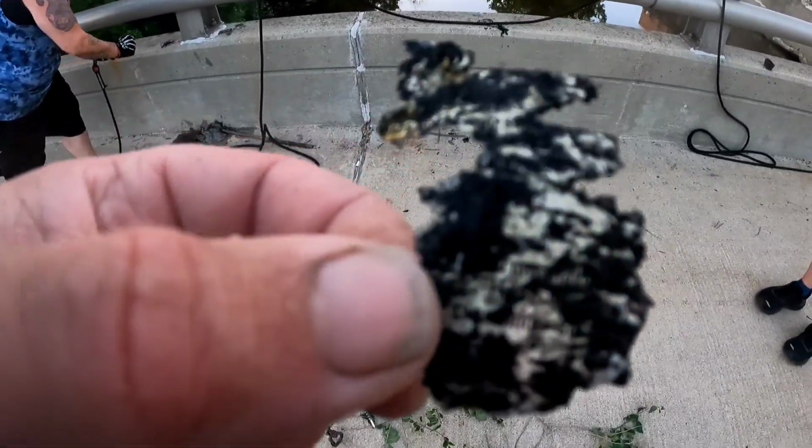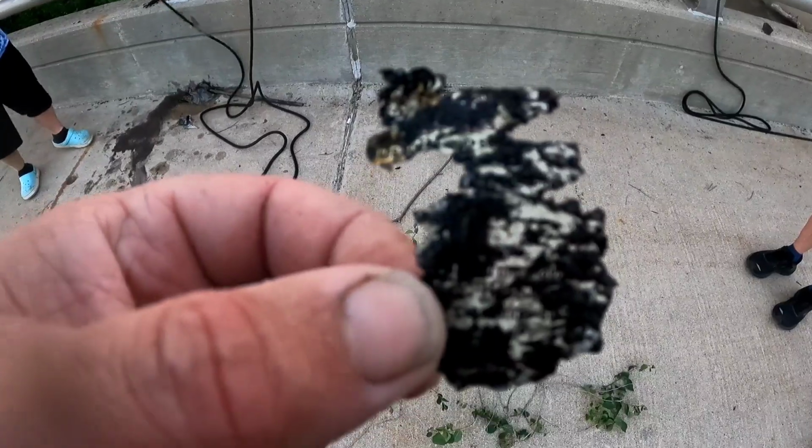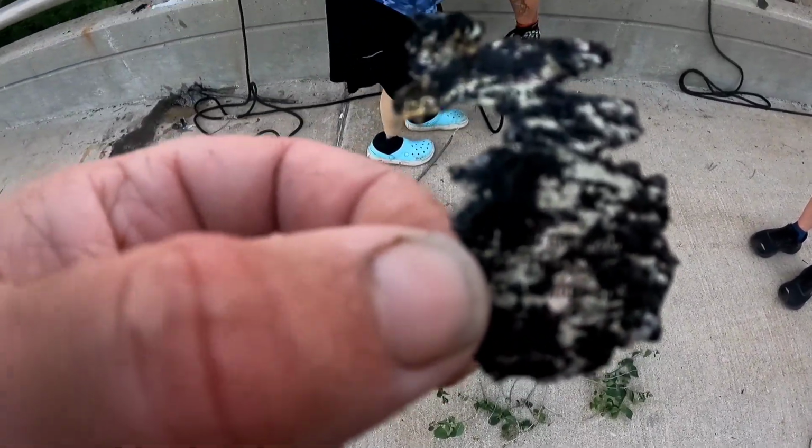All right, guys, Jen just found some of this. I don't know if you guys can see it. It does have writing on it, and it looks like it has the word cinnamon on it, which is pretty cool. She's been finding little pieces here and there.